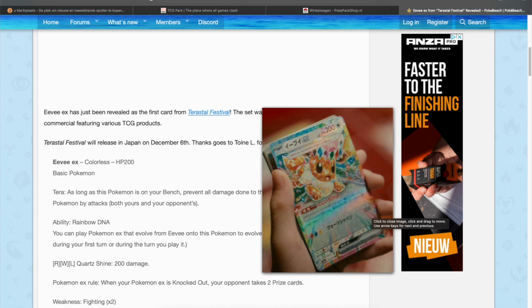because both right now have a terrestrialized version of their EXs. So I think that's kind of cool. And this also kind of confirms that we will have some evolutions in this set. We kind of knew already, but this kind of confirms it.